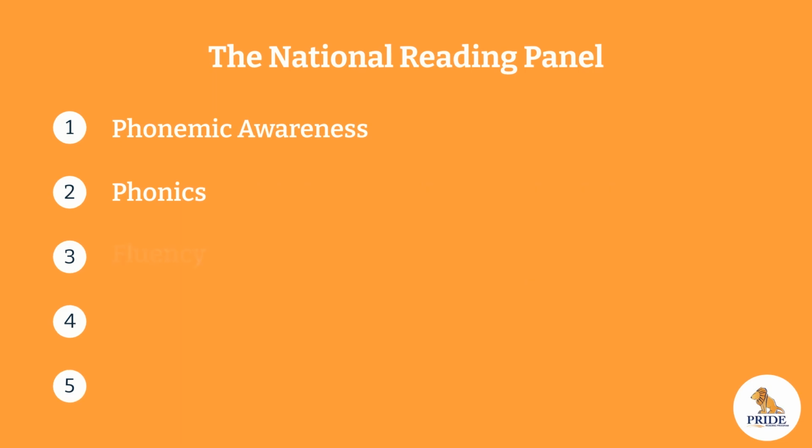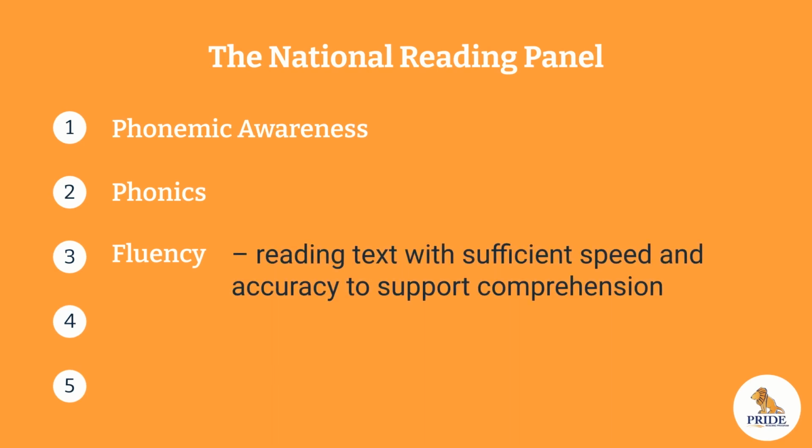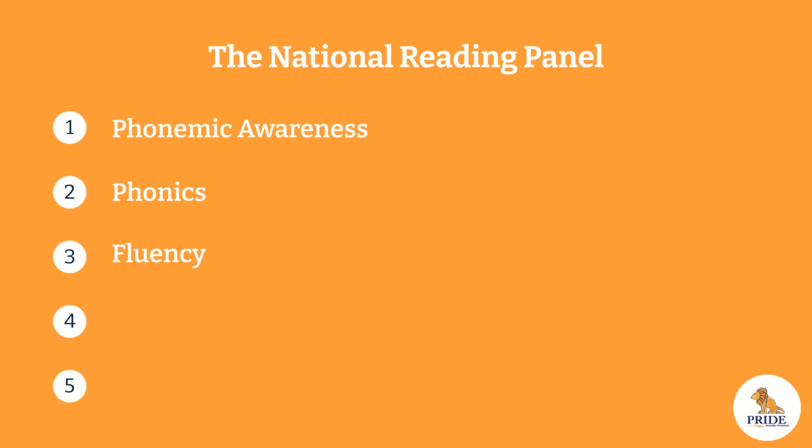Number 3 is fluency. Reading fluency is reading text with sufficient speed and accuracy to support comprehension. The practice of developing fluency in children includes reading accuracy, reading rate, and reading expression. Instruction in reading fluency should include assisting students in developing their ability to use typical speech patterns and appropriate intonation while reading aloud.